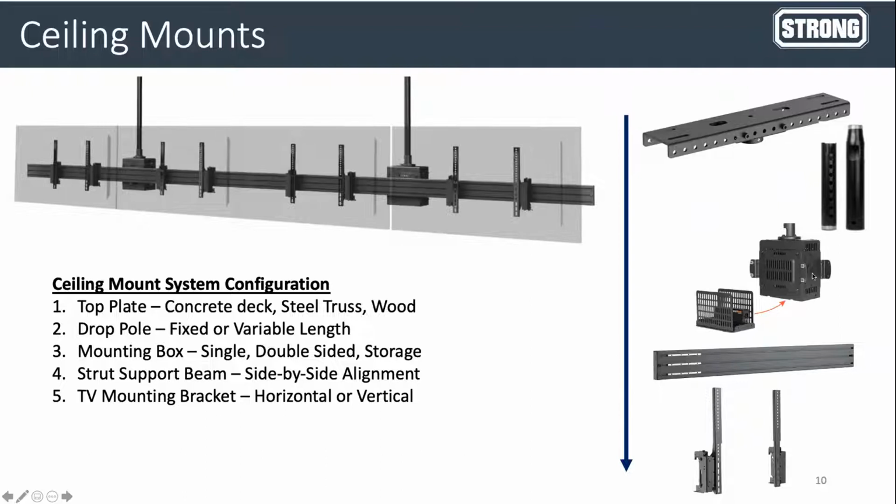So it does a lot, and it's also the center point where you connect the ceiling mount drop poles, as well as the strut. And the strut is what holds the actual mounting arms. So when you go through the configurator, it will tell you exactly what you need to purchase.